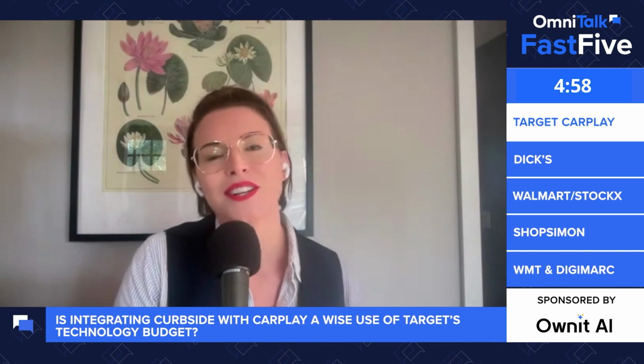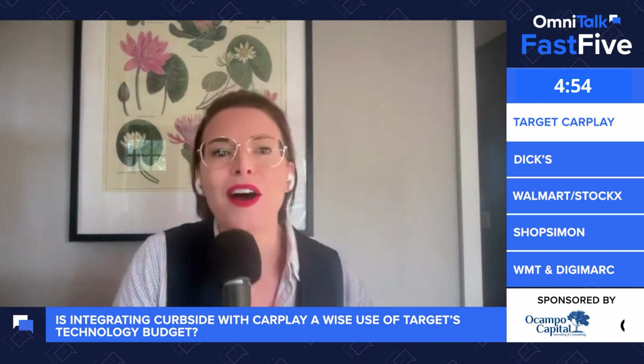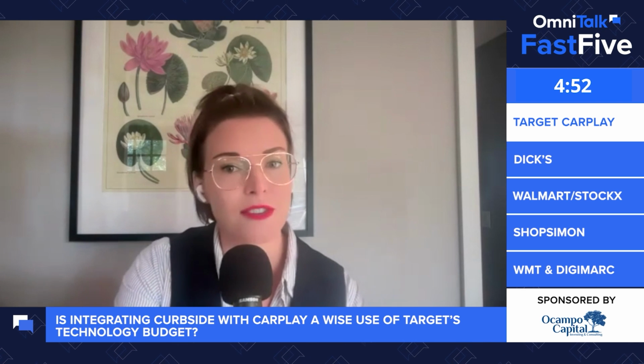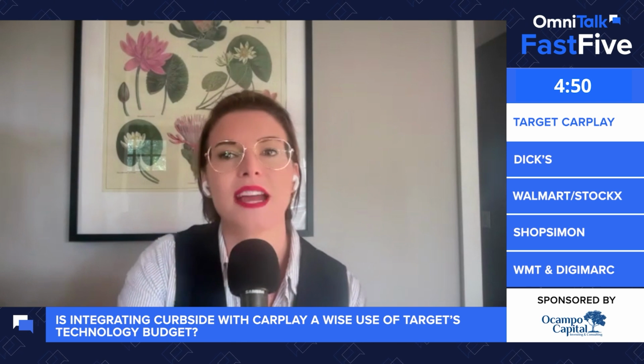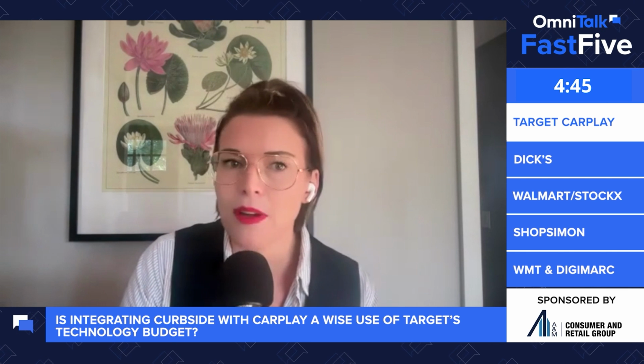Target has integrated curbside and in-store order pickup services with Apple CarPlay. According to Chain Store Age, Target is the first retailer to enable customers to navigate to a store for a curbside or in-store pickup using Apple CarPlay.